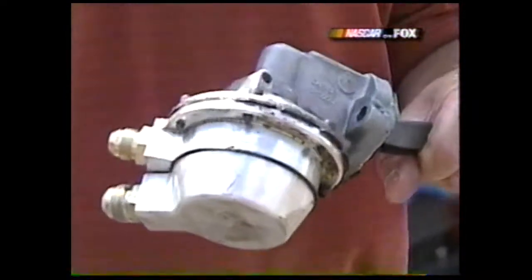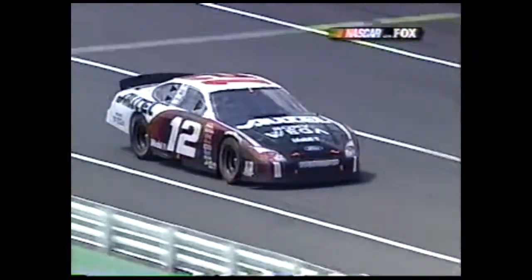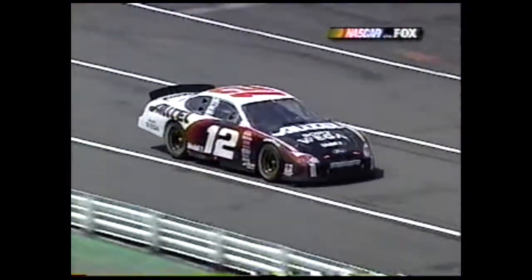Mike? Now that's a mechanical fuel pump, not an electric one like in another series, because if that car stops running, they don't want fuel to keep pumping. Electric pumps not allowed. No, they try to keep as many things not being electric as they can on these race cars.